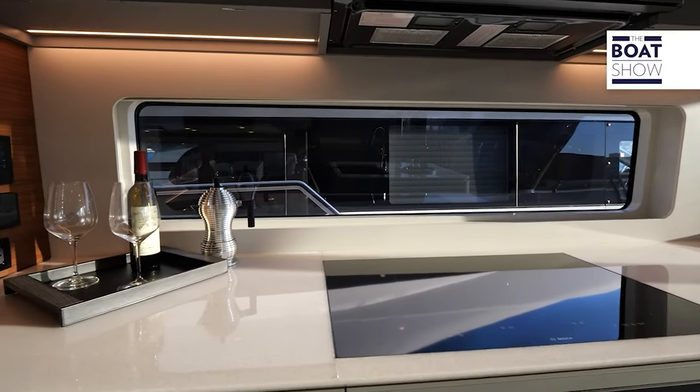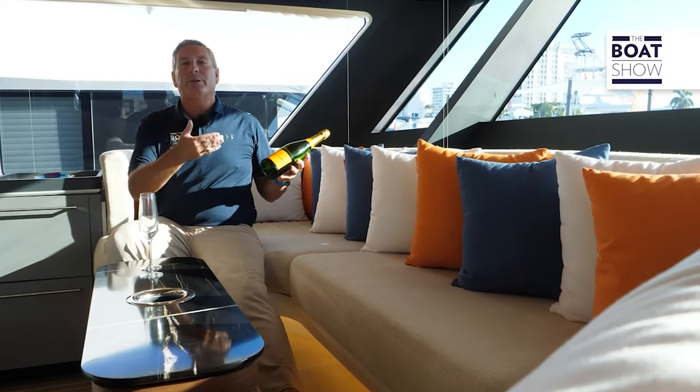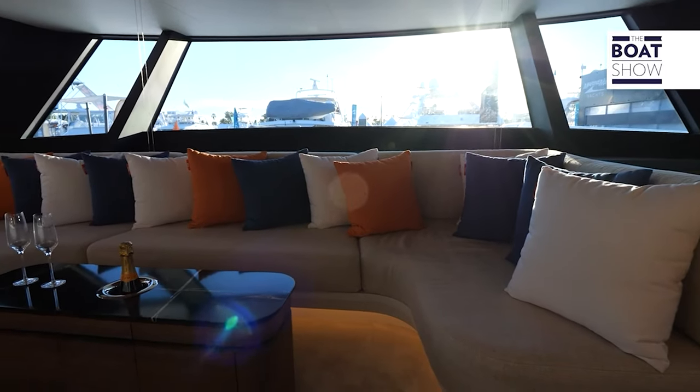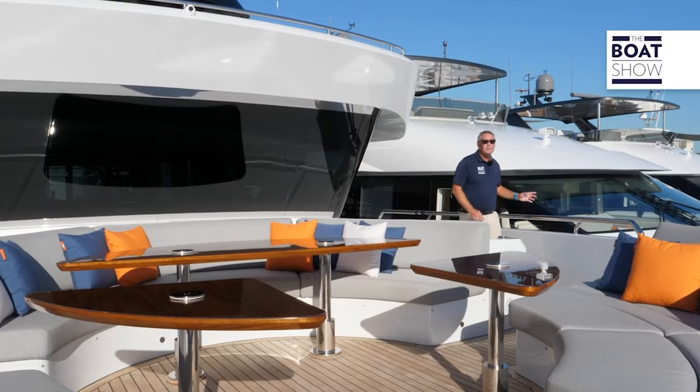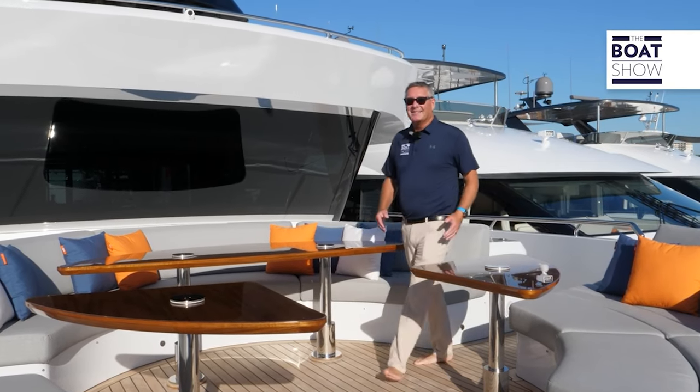Forward on the main deck is the champagne lounge. How about this comfortable seating area, great view, and a place for the bubbly. The champagne holder is refrigerated to keep it nice and chill. Safety is never an issue with grab rails wherever you look. Wide pathways on this beautiful teak.